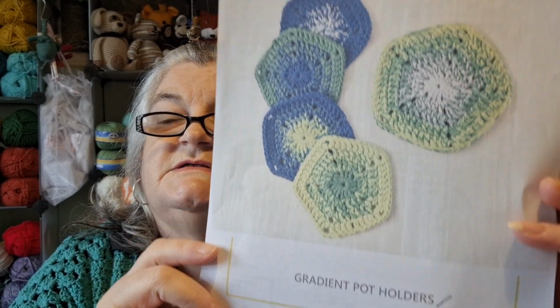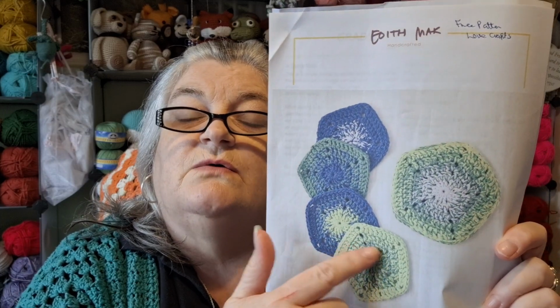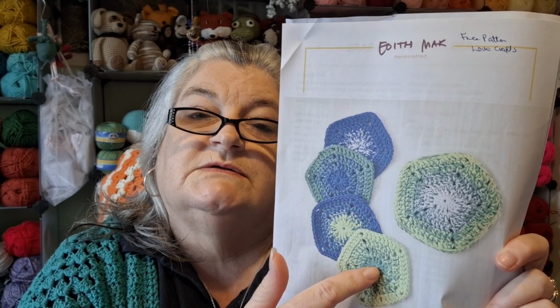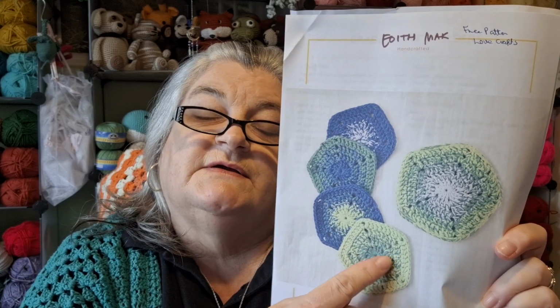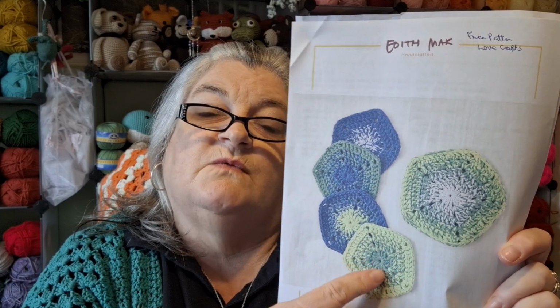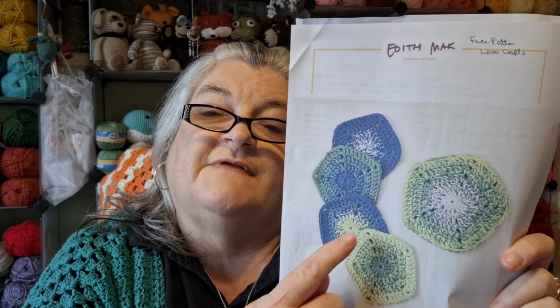Graduate pot holders. So it's just a cotton, a very thin cotton, and what she does, she holds 3 strands together. So in the beginning, say if it was a green, you'd hold one of each colour. So you'd have 3 greens, you'd hold one of each colour. Then after a certain row, you drop the one shade of green, so you've got 2 of the light and 1 of the dark, and then the outer rounds you'll have all 3 of that green.